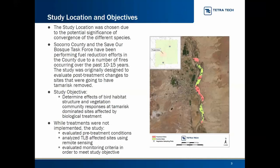Prior to that, in 2016, we chose this study location because of that, working with Socorro County and the Save Our Bosque Task Force. They were already doing fuel reduction efforts, and they've had a number of fires in the area over the past 10 to 15 years. So we targeted areas that they were looking at for fuel reduction. That hasn't occurred yet, but we are still able to perform the study and do a number of things at these sites. So we have both control sites and study sites.